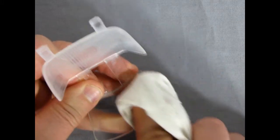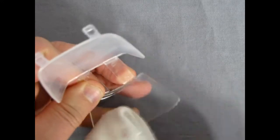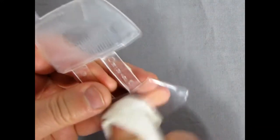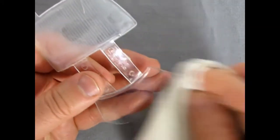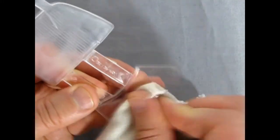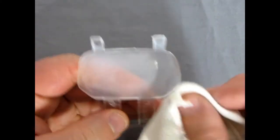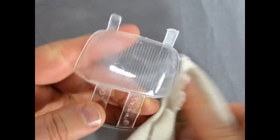Okay, so we're going to remove all this. Give it a quick look. Already things are looking a little shinier. The scratches, I think, are permanently going to be in there, but we can remove a bit of their rough look just using the new finish.